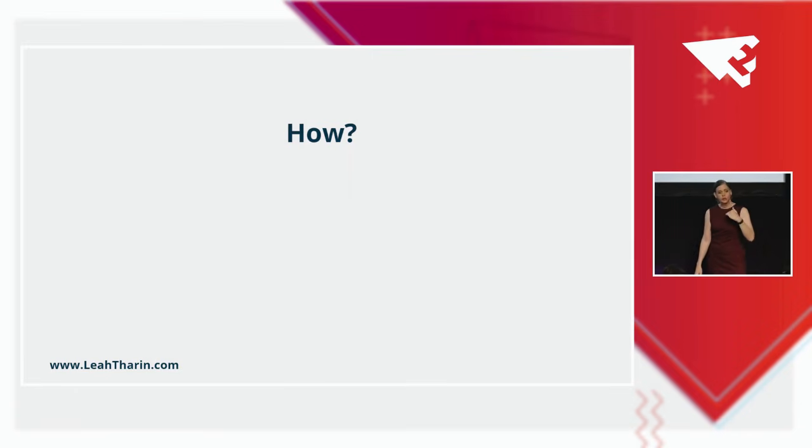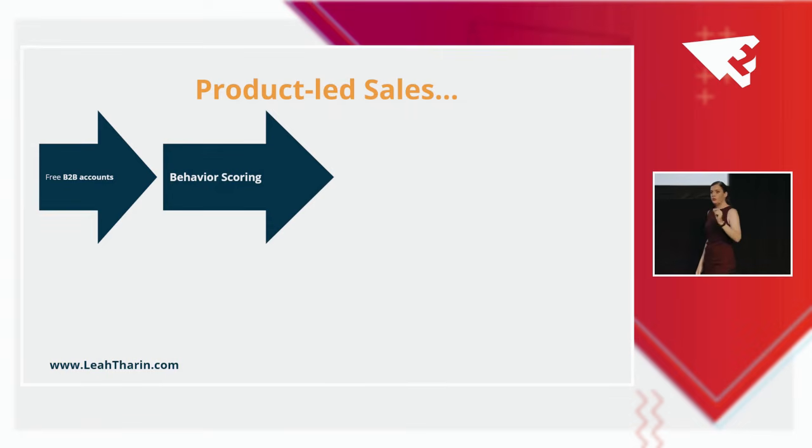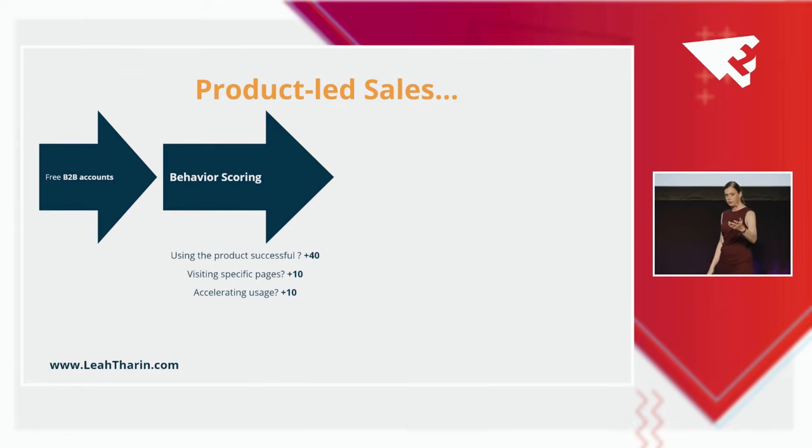Now you might ask yourself, okay, so how do we do this? Here's where the actionable part of this particular talk starts. In product-led sales, what we have is some kind of free B2B accounts. Again, the accounts are not free. They're just using the free part of our product, either a freemium or a trial or an interactive demo. Then we attach some behavior scoring to that. For instance, are they using the product successfully? Plus 40 points. Are they visiting specific pages? Plus 10 points. Are they accelerating usage now in a specific time frame? Plus 10 points. Are they inviting other users? And so forth and so forth.